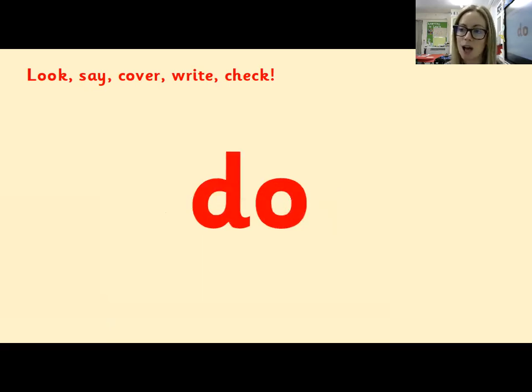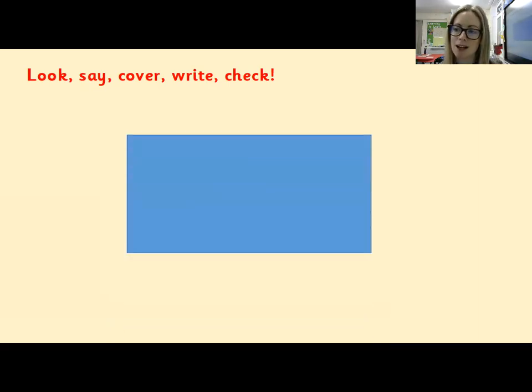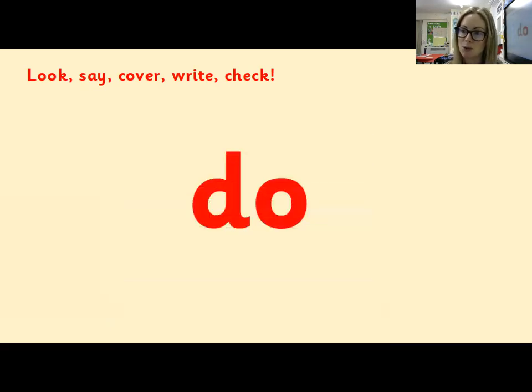This is the tricky word do. Do. Take a photograph of it. Press save in your brain. I'm going to cover it up. You see if you can write it now. Try not to peek. See if you can write it independently. If you need a bit more time, you can pause the video. If you're ready, let's check. Do. Well done. Make sure that D is facing the right way, because if we get it the wrong way round, it looks like a B, doesn't it? And it will say boo instead of do.